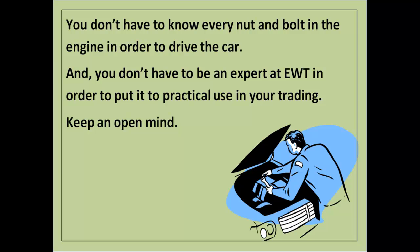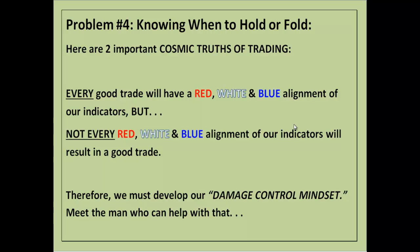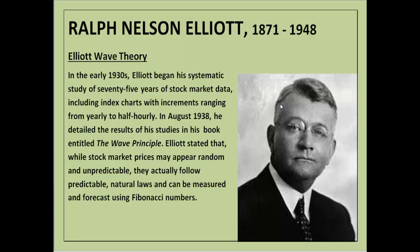Many students have asked me, Mike, can we just use the technical indicators and not deal with Elliott wave theory? And in answer, I point to these 2 cosmic truths of trading. If it were only the case that every red, white, and blue alignment led to a good trade, we wouldn't have to deal with Elliott wave. And we probably wouldn't have trading as we know it, because the red, white, and blue alignment would suddenly become the holy grail of trading, and it wouldn't be our secret for very long. But the reality is that we need an additional filter.